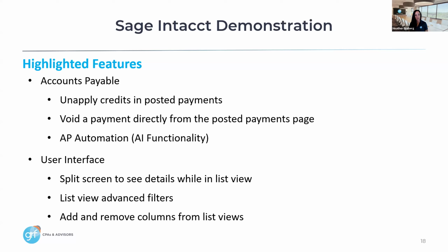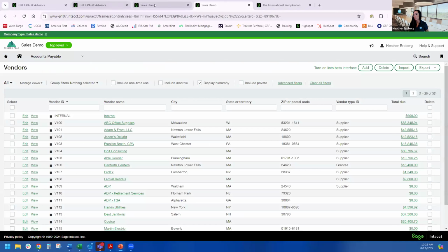We're also going to take a look at the user interface updates, the split screen within list views, the way that the list view advanced filters are now working, and then taking a look at how we can add and remove columns from list views. Okay. All right, I'm going to take this up one more time.